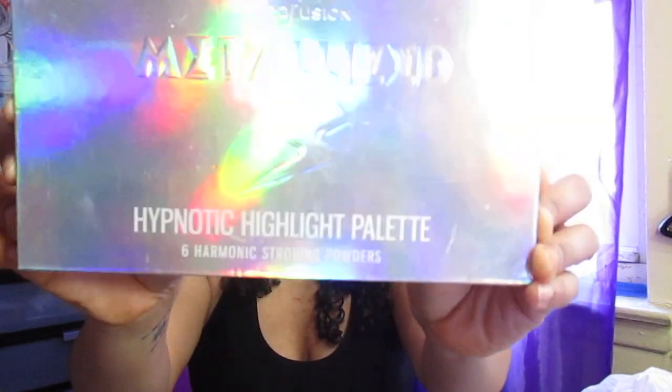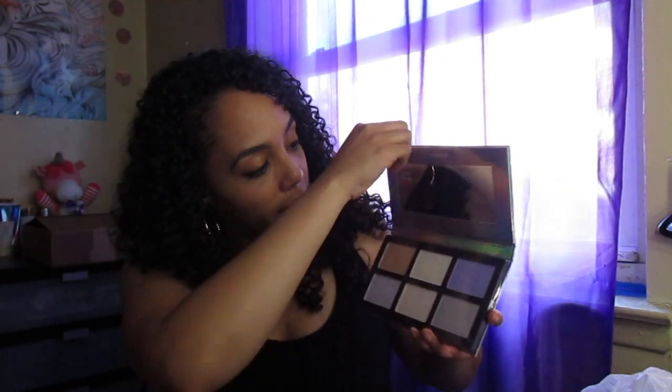This is by Profusion. It's called Hypnotic Highlight Palette. I'm gonna bring it up so you guys can see it closer. It has 6 shades. I'm just gonna open her up like so. Comes with a good sized mirror. And here are the 6 shades.